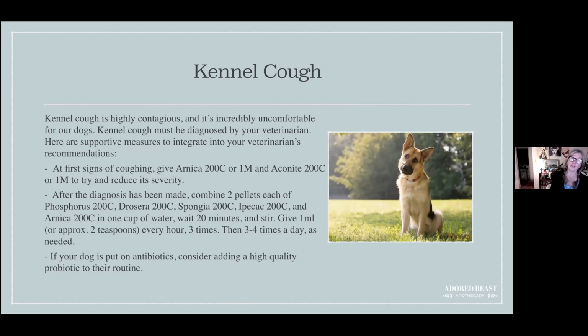All right, so kennel cough, it's going around a lot lately. I've heard from a lot of different people that there are outbreaks of kennel cough in lots of different areas. I was even talking to Stephanie on my marketing team today, and they have it a lot in Ontario, and we have it quite a bit out here. So it's something that you want to pay attention to. It's highly contagious, and it's incredibly uncomfortable for our dogs. It has to be diagnosed by your vet.